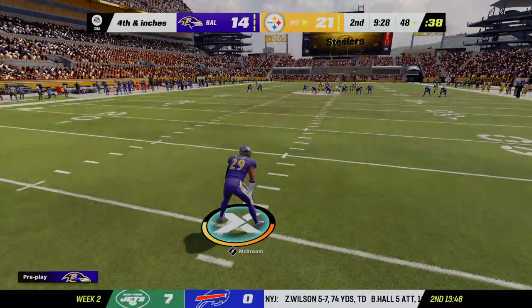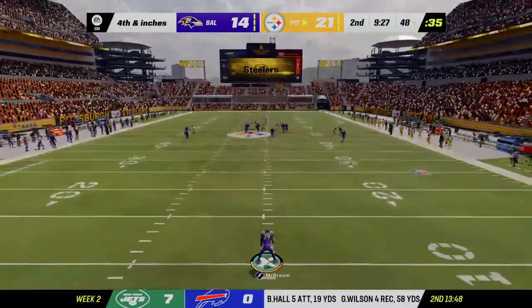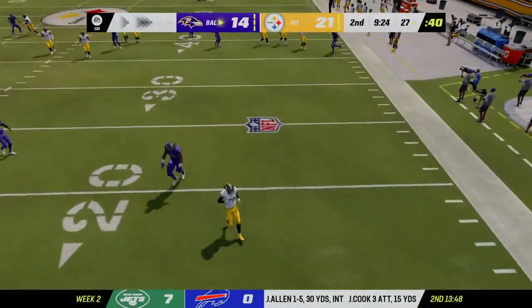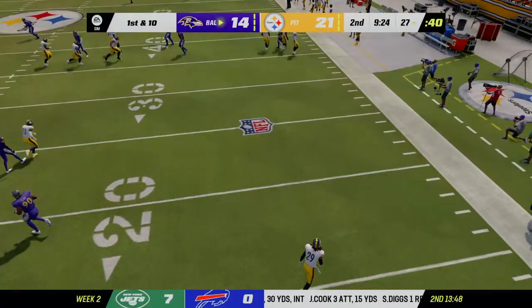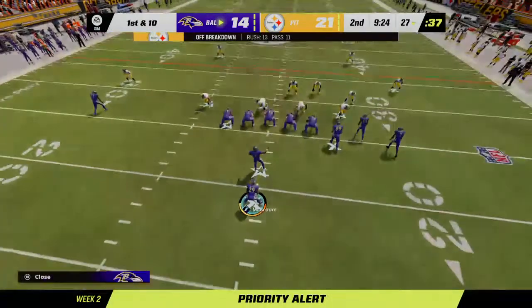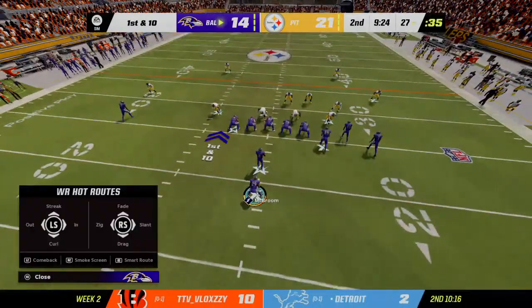Here's Presley Harvin now. He'll get off a fairly short kick here as this is toward the sideline. And this one will not be returnable as it sails out of bounds. The Raven offense set at the line for this next drive.